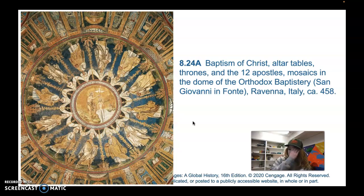This is the baptism of Christ. There's some altar tables, some thrones, the 12 apostles. And this is in the dome of the Orthodox baptistry. And in the interior, you can see, this is probably Jesus with the holy dove. Not sure who this is. That might be God. They don't really say what that is.